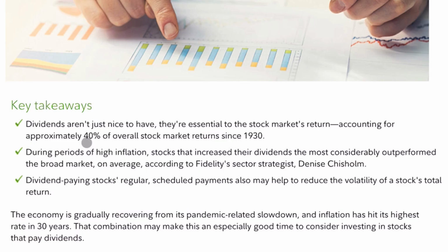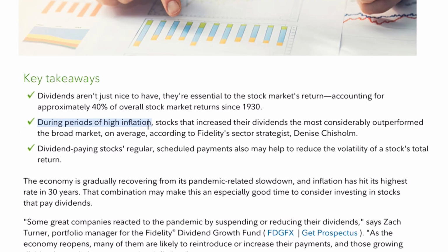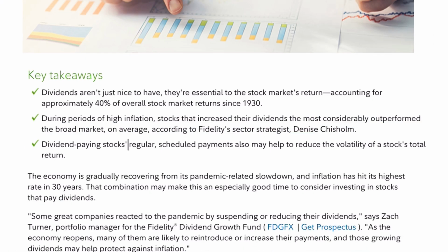I found this nice article from Fidelity talking about some of the key benefits of dividend investing. So they're essential to stock market returns, accounting for approximately 40% of the overall stock market returns since 1930. During periods of high inflation, aka like right now, stocks that increase their dividends the most considerably outperform the market on average. And the extreme regularity of dividend payments help to reduce overall volatility when investing in the market.